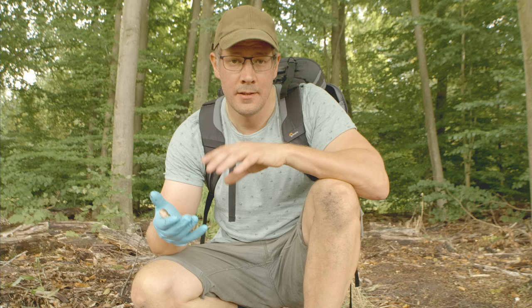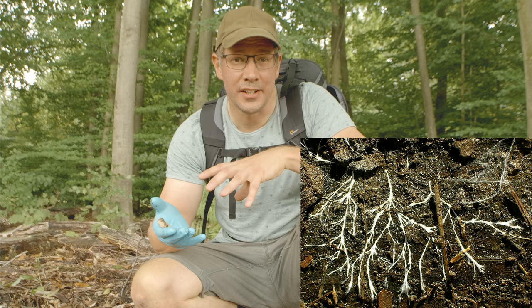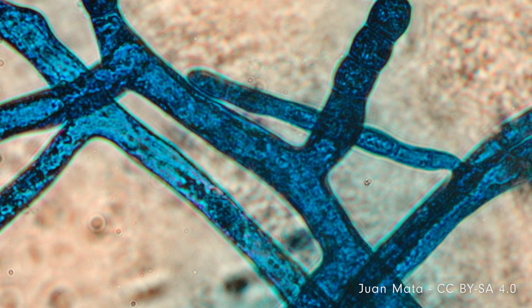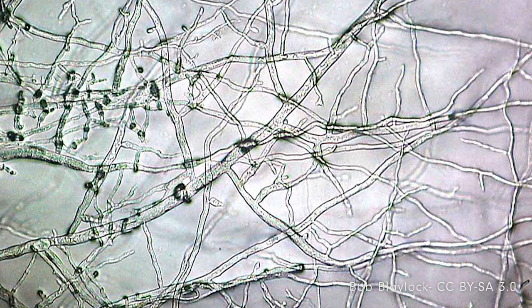And when we talk about mushrooms, we only talk about the fruiting bodies of the fungi, because the majority of the fungal body is actually underneath the ground. It's in the soil. That's where 99.9% of the biomass of a fungus is. That's where it lives, as a so-called mycelium, which is the main body of the fungus. And this mycelium consists of a network of hyphae, or strings. And those hyphae make up the body and take up nutrients from the ground.